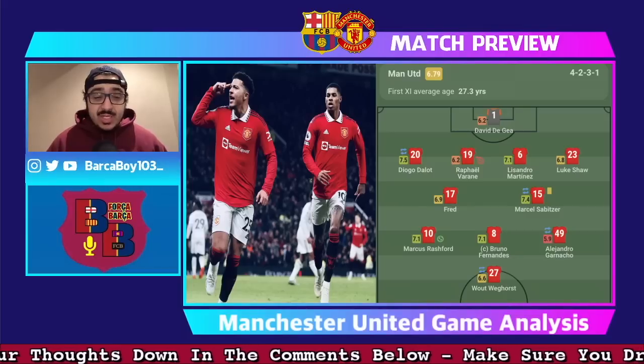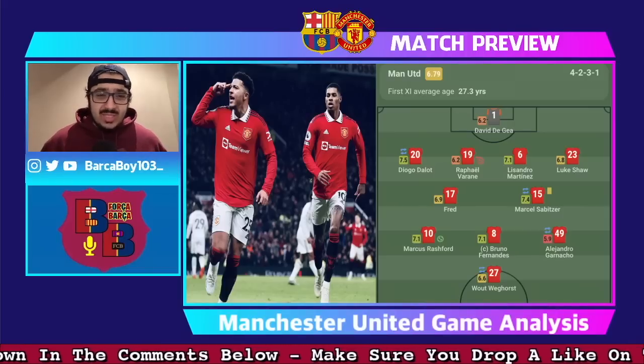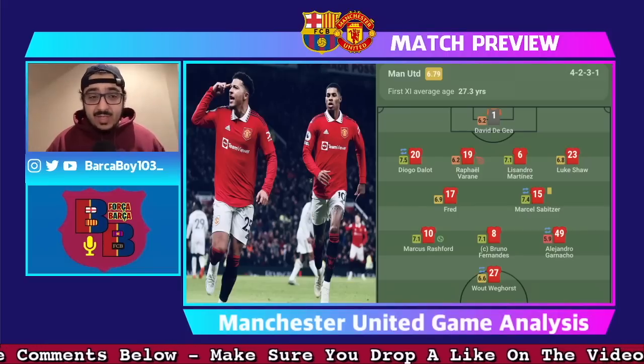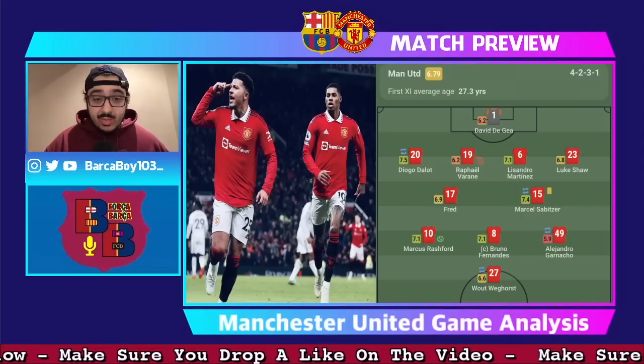Jadon Sancho returned to the team for the first time in a few months. I think he had fitness problems or something like that, but they made a great comeback. I think they scored those 2 goals in the space of like 10 minutes or something like that. So they were dominant in that second half, but that first half was very, very poor and cannot be overshadowed, and in the end they walked away with only 1 point, where they were expected, of course, to get 3 points.